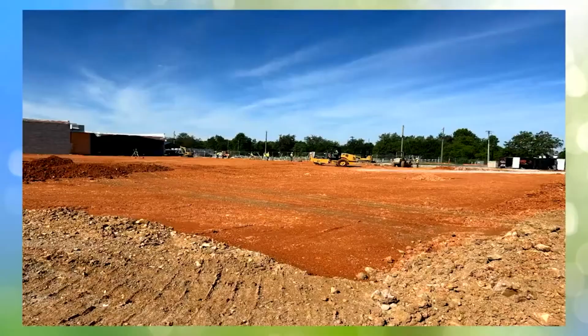Going backwards. Yeah, there we go. So, yeah, that's just more shots of it. Yeah, we can move forward.